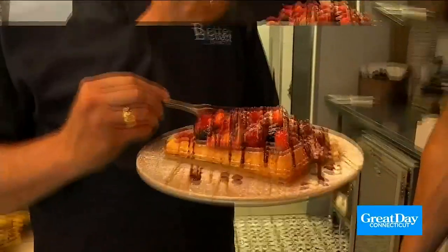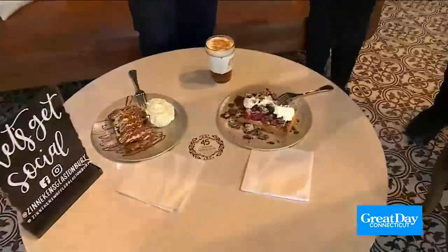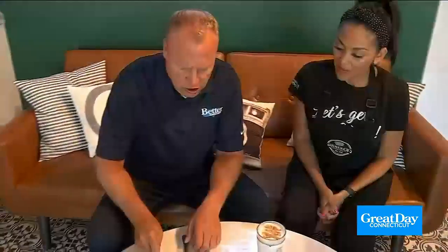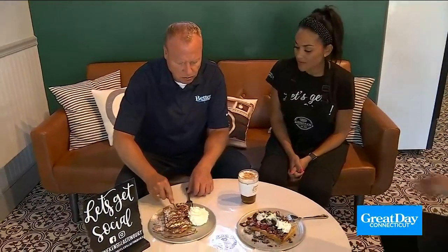It's time to eat. Isn't it amazing? It melts in your mouth, doesn't it? That one melts in your mouth. Next up, the Liege. Elizabeth dresses this one up with different toppings. So this is going to taste a little different than the other waffle? Yes, it is. Listen, that's my favorite. This is your favorite? That's mine. That's his favorite. You're going to taste a different experience than the one you had last, the Brussels.